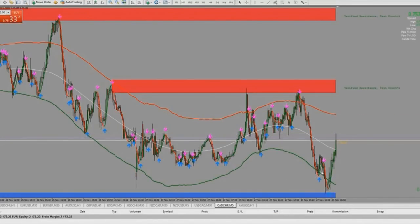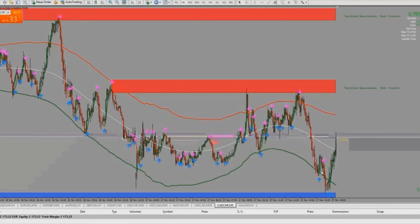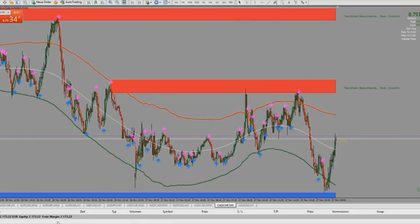So I closed the trade because for these few candles I think it's enough profit. It was around 170 euro, and I think it's a very good deal for these few candles, and I closed it. And as I looked back at the chart, the price made a very big move down after this running candle, and it was the right decision.